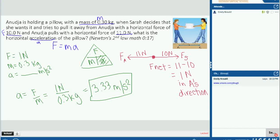Now, I was just thinking about it. Let's say Joe comes along, and let me make a different color that's not as close. Let's say Joe comes along and starts pulling on Sarah's end with 10 newtons of force as well. That's going to be FJ.